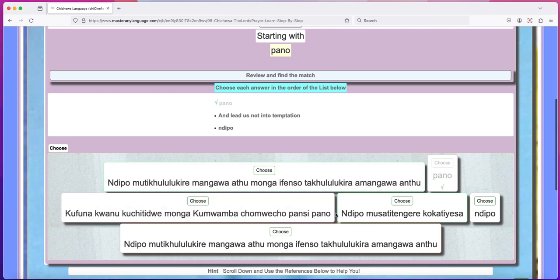Indipo. I see the short one here. I'm wondering if that might be it. We just did this one before. Kufuna kwanu kuchidwe, monga. That wasn't in the not temptation, I don't think so. Indipo. Oh, this is the same. Indipo muti kururukire mangawa atu monga ifenso. I think that's probably forgive us of our trespasses.